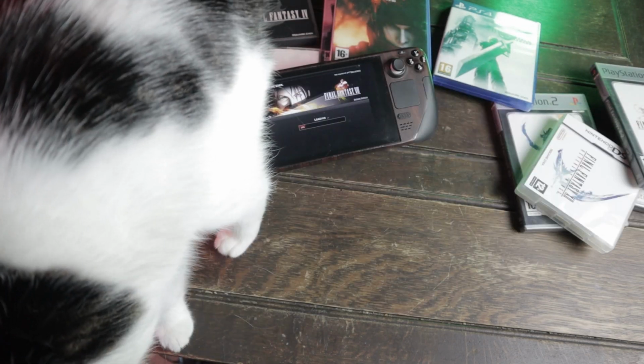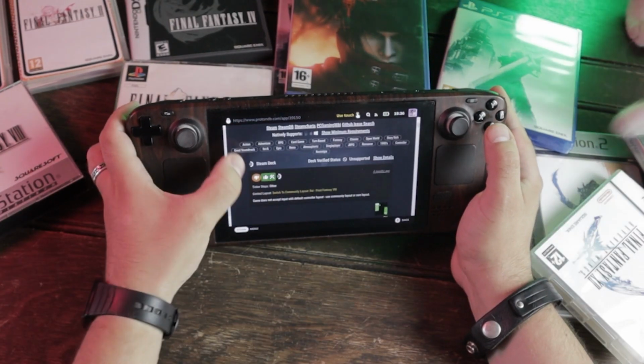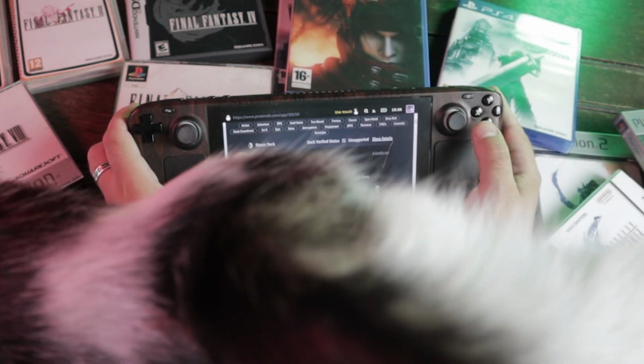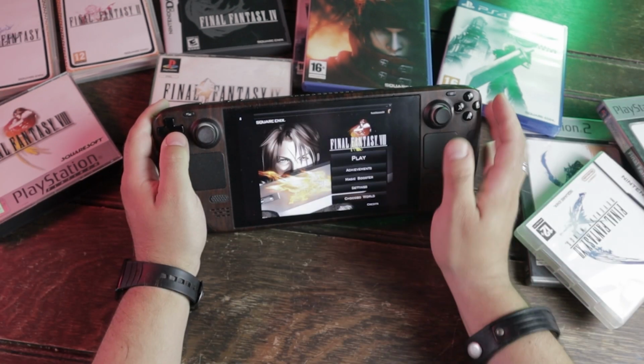The loading screen still seems to be at 10%, so I don't know. Let's see what ProtonDB says. Oh, it just says you need to use a community layout. So according to this, it actually should start up. Let's try again. Okay. Oh, there we go.